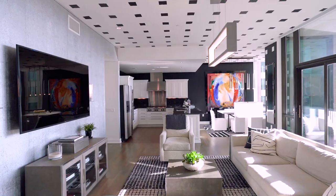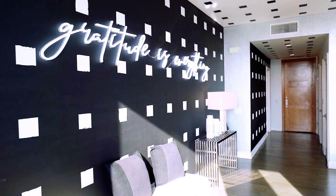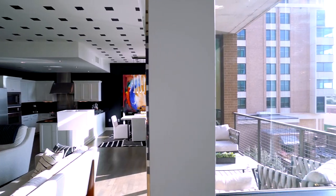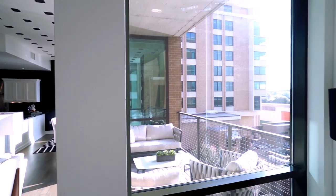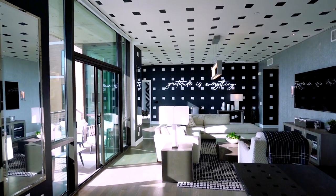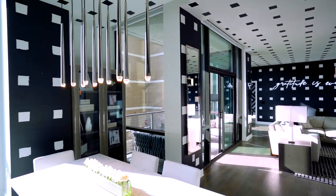This designer condo, located in the Highland Residences, features two bedrooms and 2.5 bathrooms. The private patio overlooks the resort-style pool with a beautiful view of Dallas. This modern, open floor plan showcases incredible features around every corner.